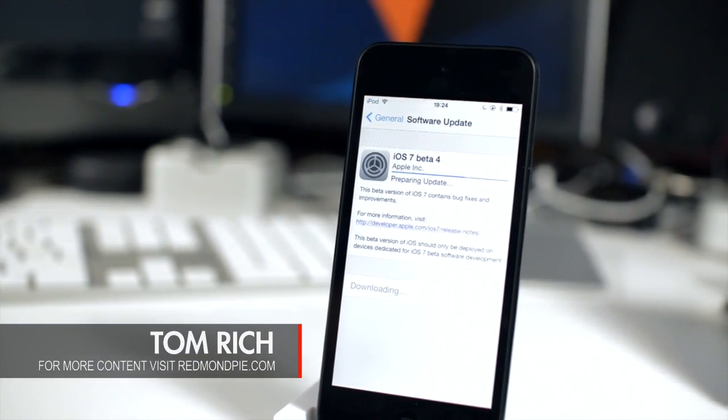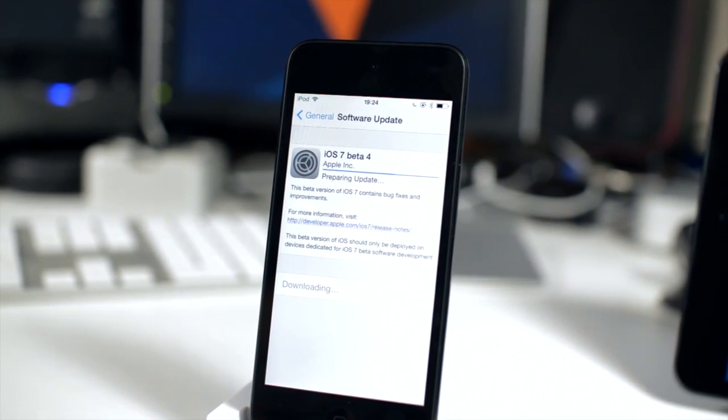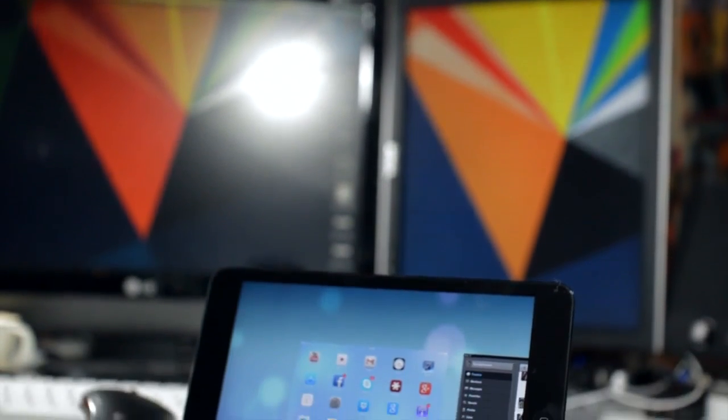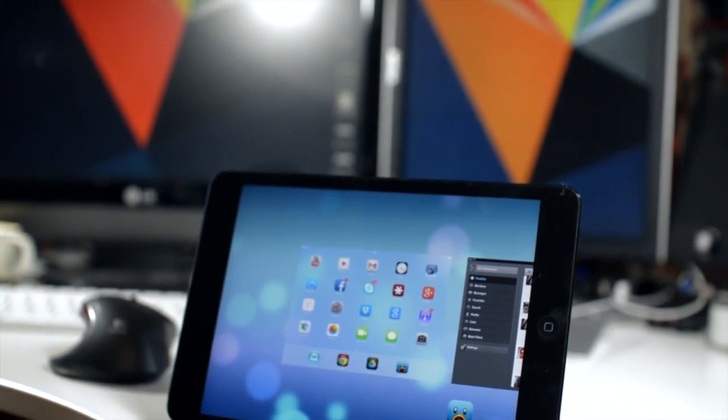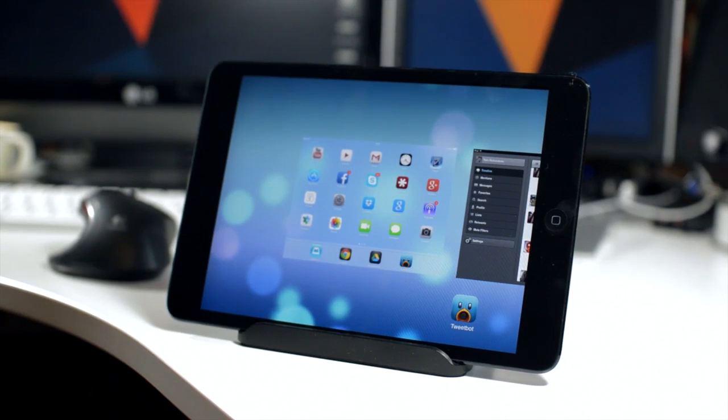Apple released iOS 7 Beta 4 yesterday, and in came a load of new features, mainly just tiny UI changes and little things like that, but there were some decent ones, so I'm going to go over the main ones in this video. I'm going to have a post over on RedmondPie.com with all of the changes, or pretty much close to all of the changes, and that'll be linked in the top bar of the description if you need to follow it, but let's just jump straight in with the changes in iOS 7 Beta 4.